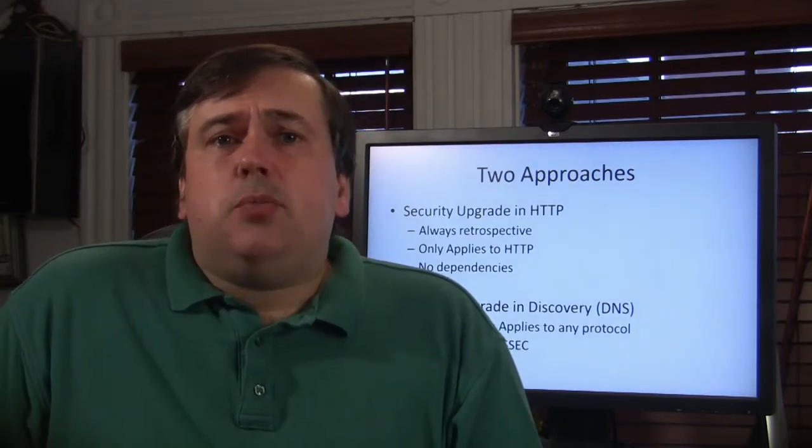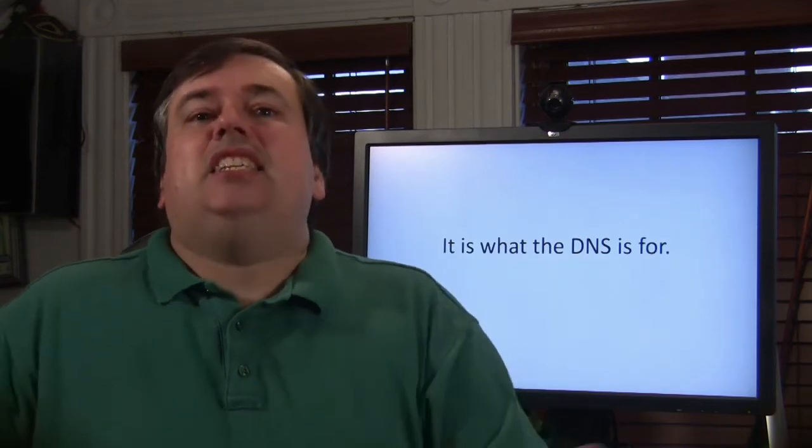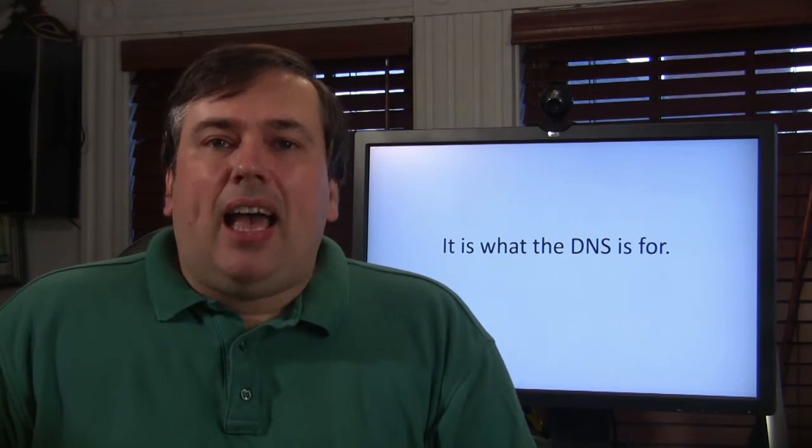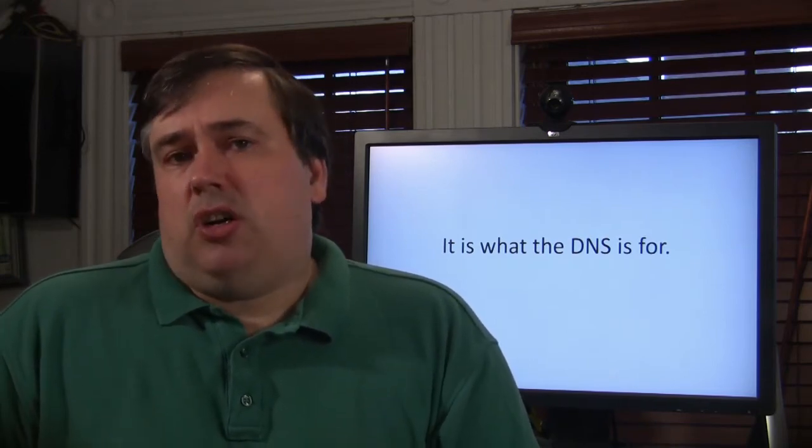So we've got two approaches. Which should we take? Well, I think we should do both. We do the tactical HTTP based approach that gives us real value in the short term, but long term we need to be looking beyond that and making the whole internet safe and secure, not just one protocol. Why DNS? Well, it's what the DNS is for. The DNS is the discovery mechanism. And if the DNS can't handle this, then we've got something wrong.